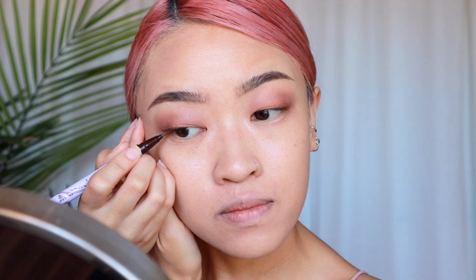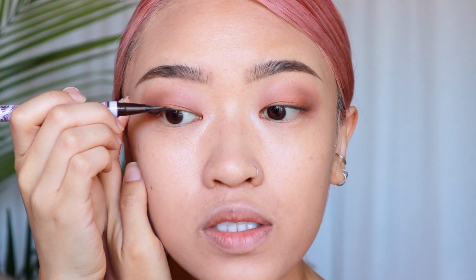I need my mirror to be closer. So the way that I tend to do the small winged liner is I'll first draw where the flick is, and then I'll look for the very top of my almond shaped eye. So right here is the arch, right? So then I will start from the arch and then flick it like that, and then just touch up the shape how I want it. Okay, let me fill that in.